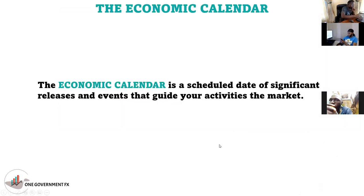So what do we have next? So just quickly go through the economic calendar. So the economic calendar is a schedule of dates of significant news releases and events that guide your activities in the market. Now the economic calendar is used by traders because a lot of things affect your trading. So you have news events that affect your trading and all of that.